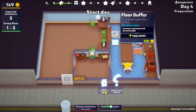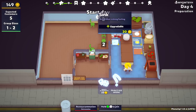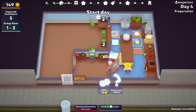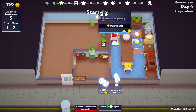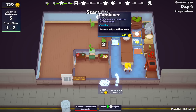I don't know why I would really care about it being dirty out there, though. I don't think there's any stakes for that right now, as far as I'm aware. There's not, like, a dirtyometer. Okay, what about the... Okay. So I'm happy to get a soaking sink, then. We need to have this other one now. Otherwise, disaster. Because we need that water for the broccoli.